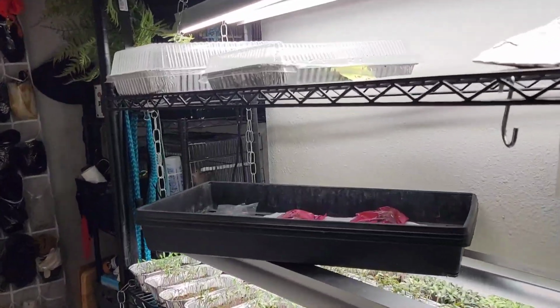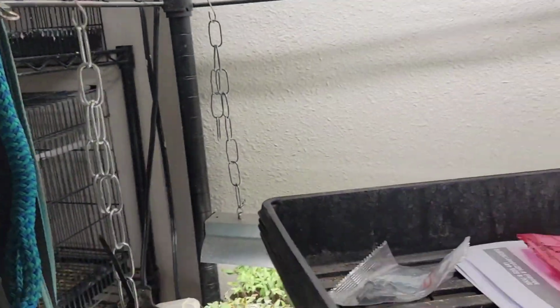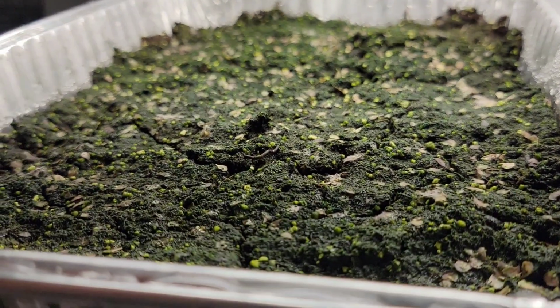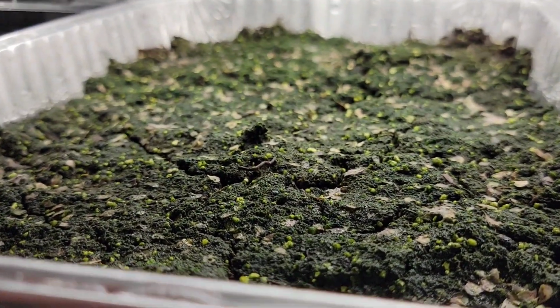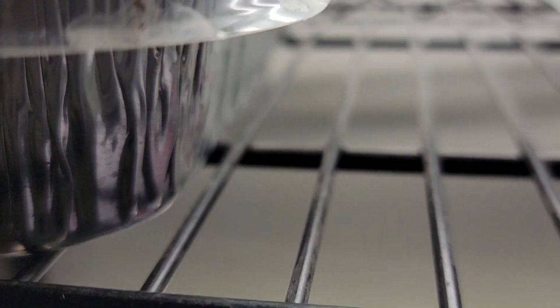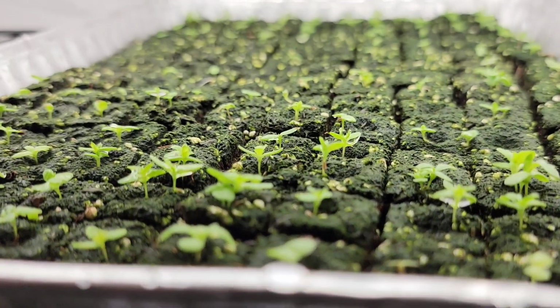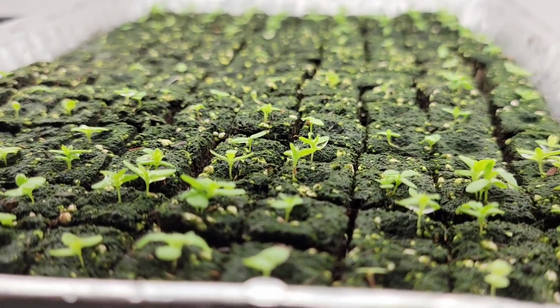Here is my grow room update for February 27th. It is Monday. Ranunculus seeds. I see nothing besides wonderful algae. This is the yarrow, which is looking pretty stinking cute.